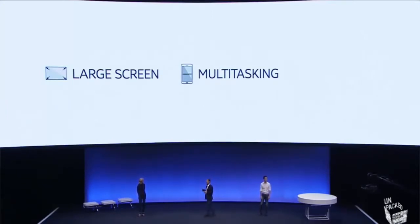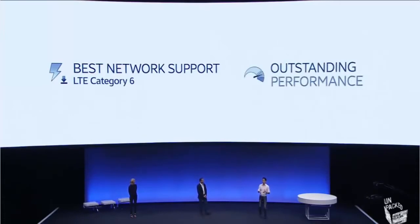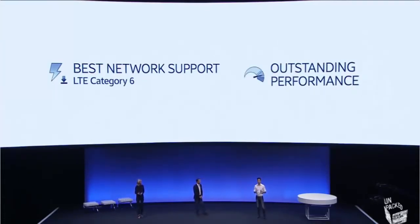Finally, our original S Pen. It bridges the world of analog writing to digital expression. And all this defines the Note culture. And now, we're adding the fastest network connectivity there is, LTE Category 6 on the Galaxy Note 4. And Note 4's outstanding performance takes full advantage of Google's latest operating system. And we're very proud of our long-term partnership with Google and what that means for you.